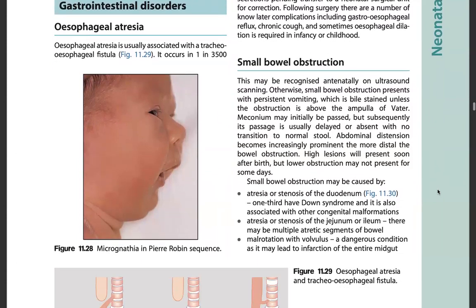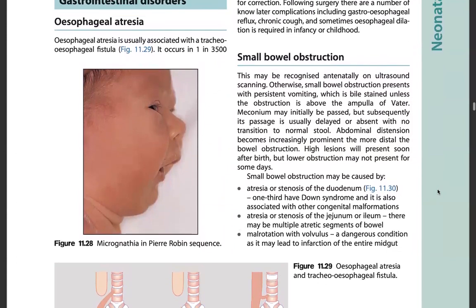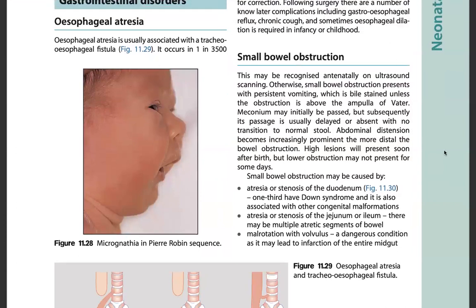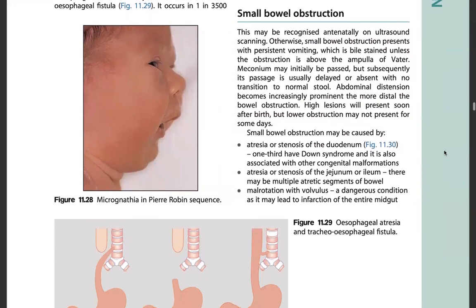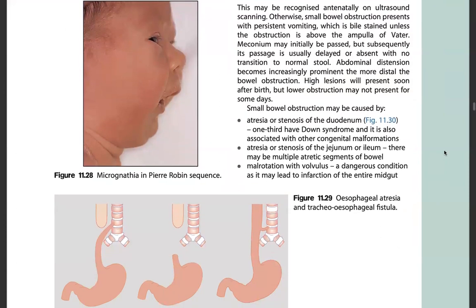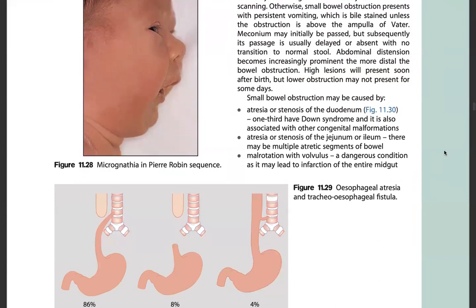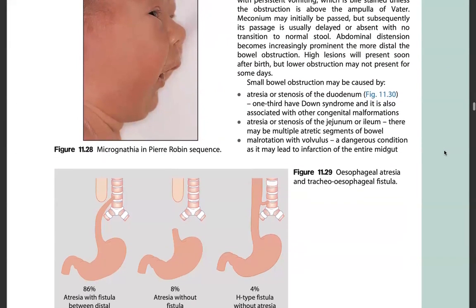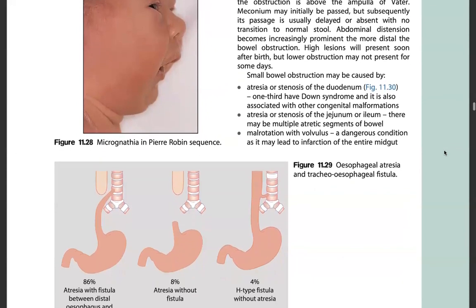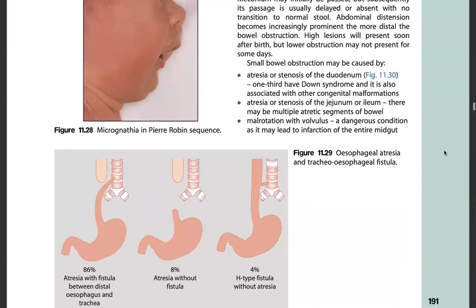Small bowel obstruction. This may be recognized antenatally on ultrasound scanning. Otherwise, small bowel obstruction presents with persistent vomiting, which is bile stained unless the obstruction is above the ampulla of Vater. Meconium may initially be passed, but subsequently stool is usually delayed or absent with no transition to normal stool. Abdominal distension becomes increasingly prominent the more distal the bowel obstruction. High lesions will present soon after birth, but low obstruction may not present for some days.